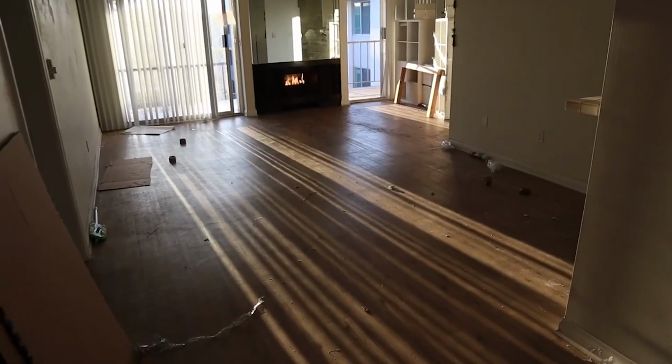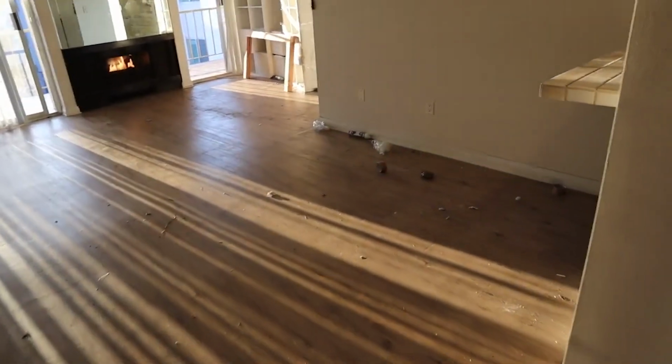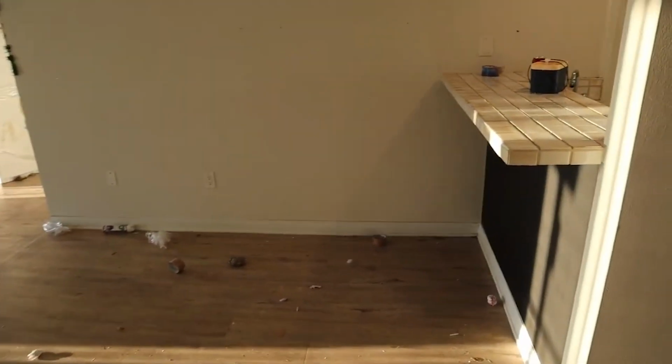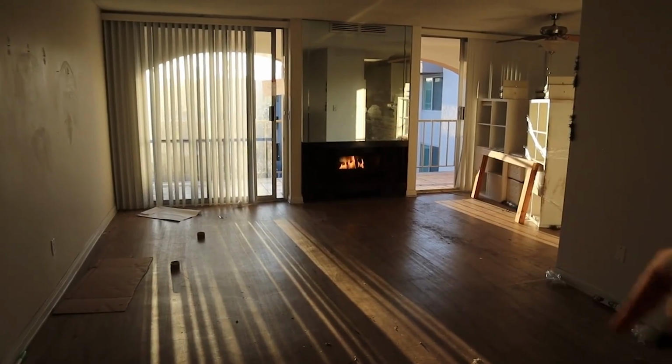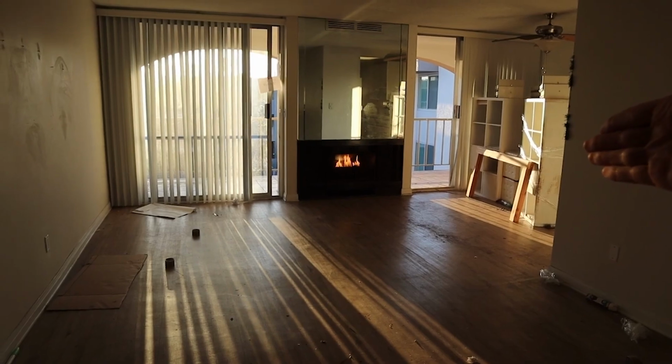I'm gonna start from the front door to show you the rest. So here is the other half of the apartment. It is the dining room and bar area. And then over here is the living room. Keep in mind there's normally furniture that goes right there to divide off the converted room.